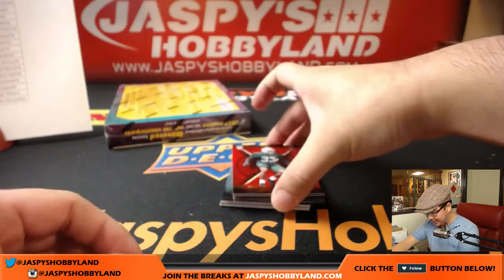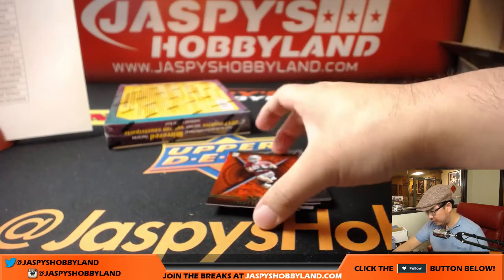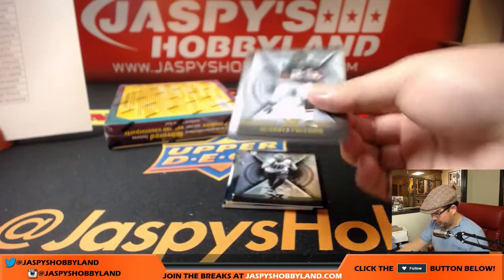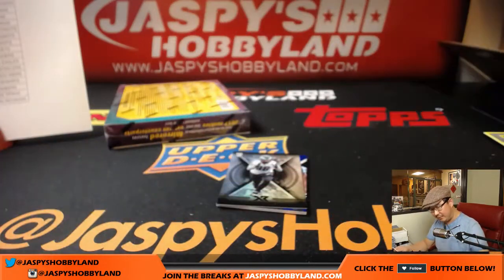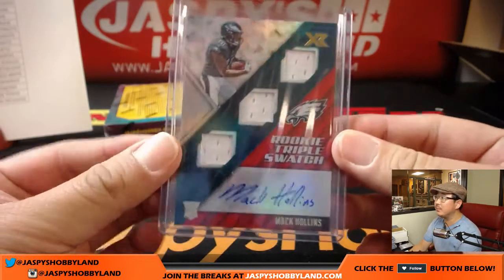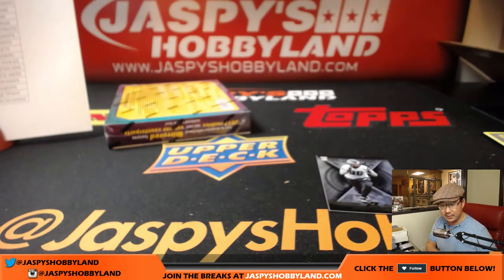See? XR delivering some surprises. I like it. It's solid. Good price point as well. /299 Jamal Adams for the Jets, Adam Kupperman. Trent Taylor for Jesse and the Niners /75. Devonta Freeman, Leonard Floyd. Derek Barnett reveals return of the Mac. Triple relic and autograph, 53/75, Mac Hollins for the Eagles, and that'll be for Kerr. KT with that one. Nice. And more Titans. Corey Davis, 15 out of 49 for DVD. Nice.